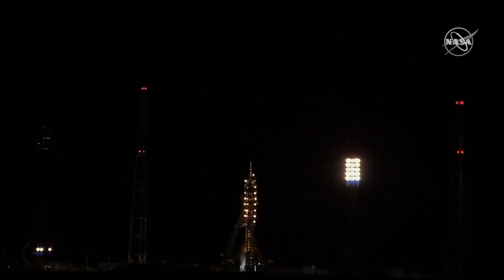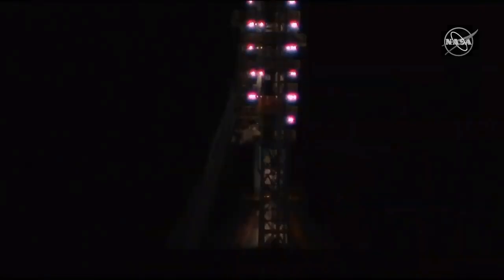You're looking at a live view of the Soyuz from the launch pad. Now just under 44 minutes before launch. Liftoff scheduled on time, 2:14 p.m. Central Time, 12:14 a.m. local time in Baikonour, March 15th.